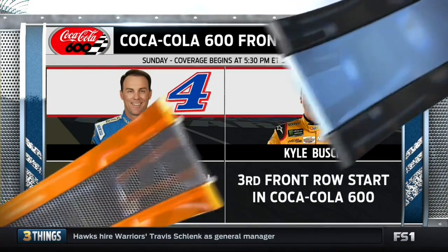Jamie? Well, Kyle may have slowed down a little bit, but still it's the best qualifying effort this year by you and the 18 team. Coming off your first Cup win here last weekend, any indication if you guys will have that kind of speed for 600 miles here on Sunday?